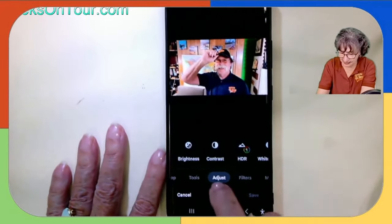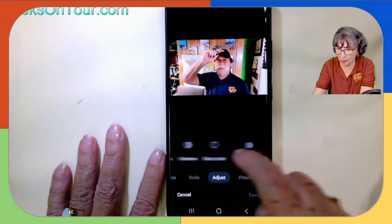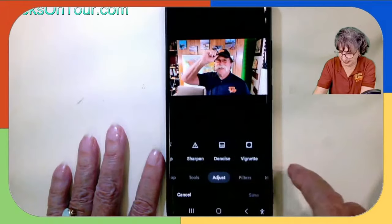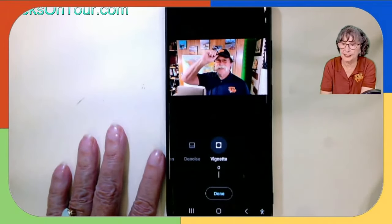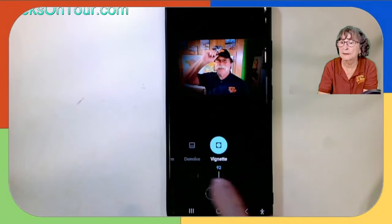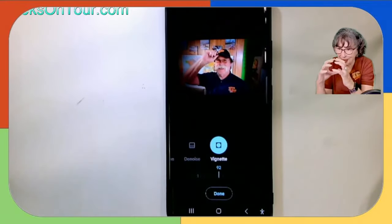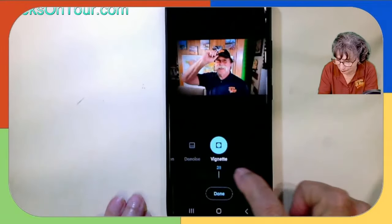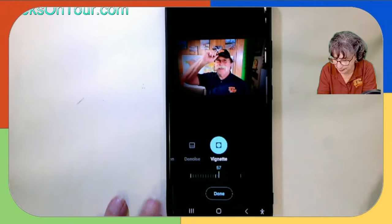Vignette is under adjustments, and look at all these. Vignette is all the way at the right end. So now I've chosen vignette, but it's at zero. Well, this is a slider, so you can just make the vignette bigger and the highlighted part smaller, and you can just rub left and right and get it right to where you want it.